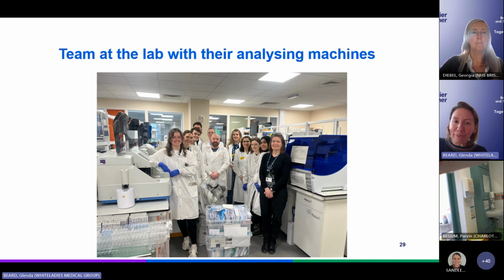So this is our lab and the team there. They are very, very busy at the lab doing this. When fit came on board, we thought they would get a few hundred kits a month. They're getting 4,000 or 5,000 kits a month. So primary care has really taken on board the use of fit. I have to say that's 4,000 to 5,000, not just from BNSSG. They provide a service for Somerset as well as Glos and BSW as well. So Bath, Salisbury, Wiltshire.